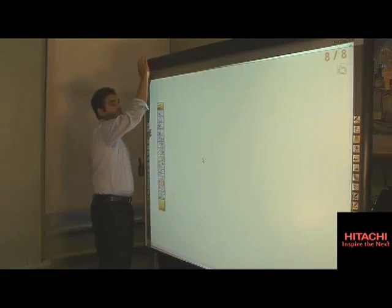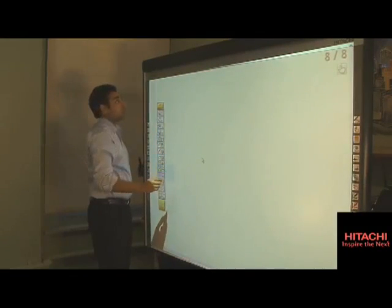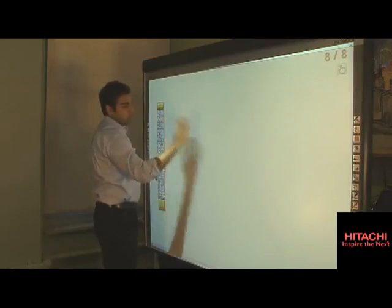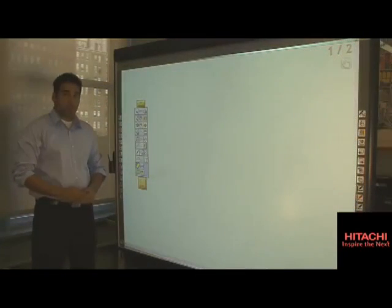There are two cameras, one here and one in that corner, emitting an infrared light, and it's being trapped along this bezel here. There's a reflective tape, and when our finger penetrates this infrared grid here, it triangulates where our finger is. This is our Starboard software right here.